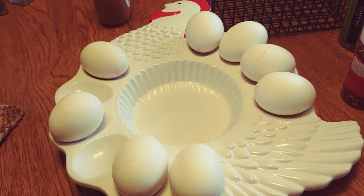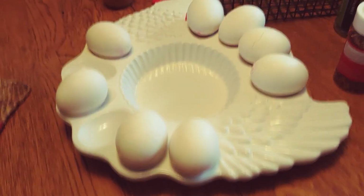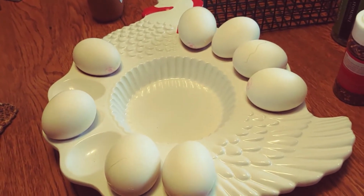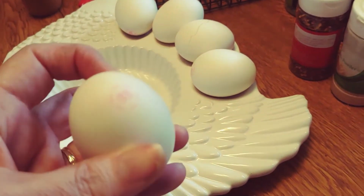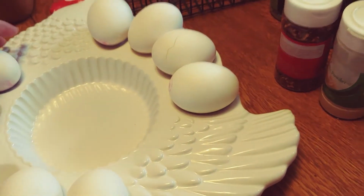Here's what I got. You want to see? Got a little peanut butter egg. And we have some Peeps. There's the Easter eggs. We didn't color them, but Bob hard-boiled them. They kind of got a color on them because they got the Eggland's Best thing on it.